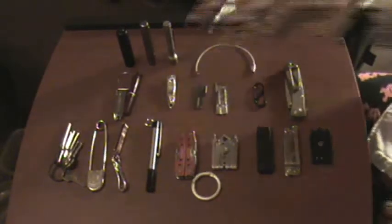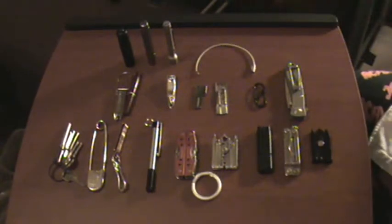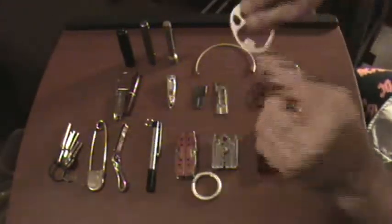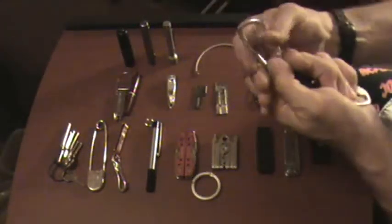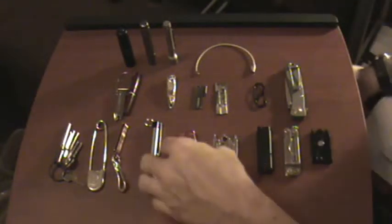Or you can just go with a regular old ordinary key ring, or a large key ring, or you can go with some of those carabiners that's got a bottle opener on it already. Large carabiner, take your pick.